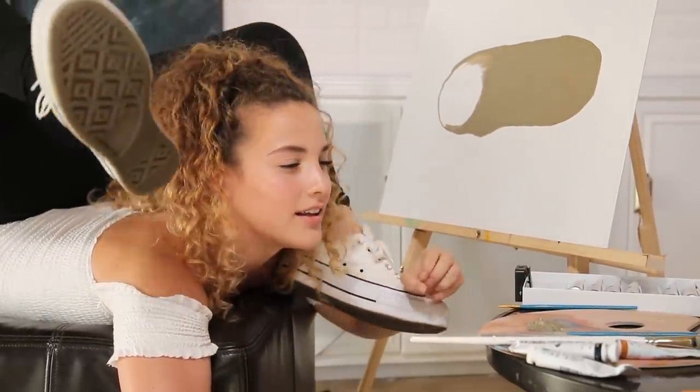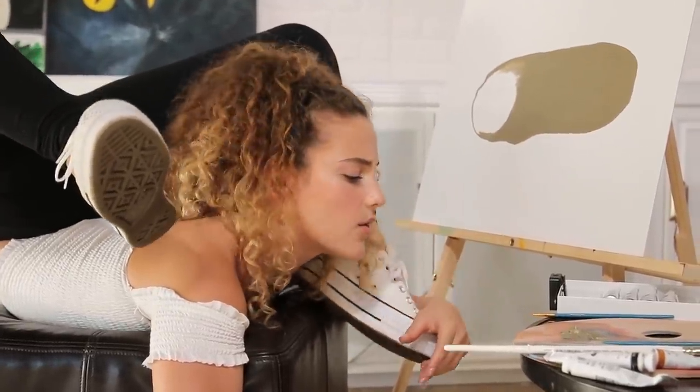Okay, so next I'm gonna do the little detailed parts, like the real intricate things. So I'm actually gonna get out of my contortion pose just so that I can really focus.